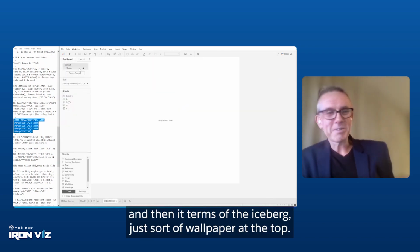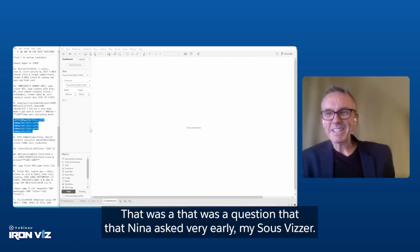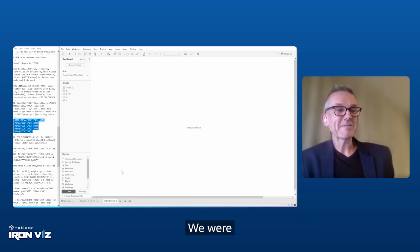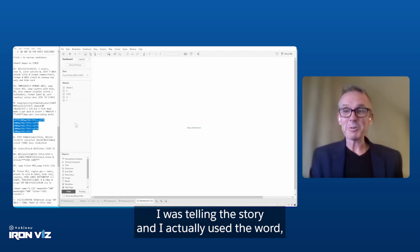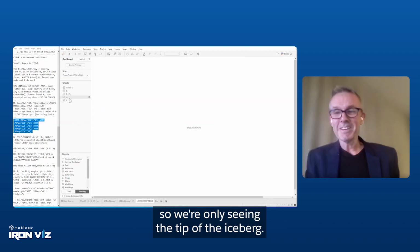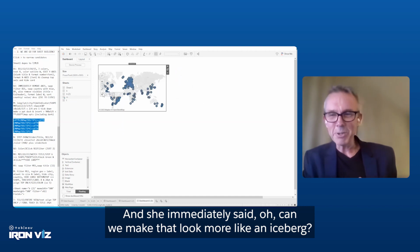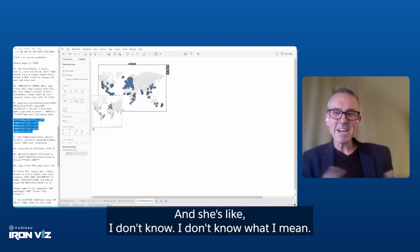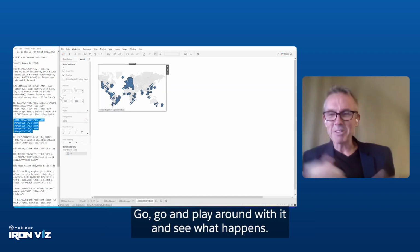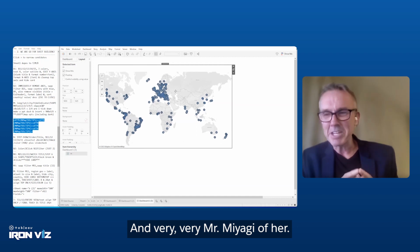And then in terms of the iceberg to wallpaper over the top, that was a question that Nina asked very early in my supervision. I was telling the story, and I actually used the words, so we're only seeing the tip of the iceberg. And she immediately said, ooh, can we make that look more like an iceberg? And I was like, what do you mean, Nina? And she's like, I don't know what I mean. Go and play around with it and see what happens. Very Mr. Miyagi of her.